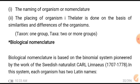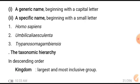Each organism has two Latin names, a generic name and a specific name. He said that a living organism has to have a scientific name with two names: the first stands for the generic name and the second for the specific name, where the generic name begins with a capital letter, whereas the specific name begins with a small letter. These are examples: Homo sapiens. Homo is the generic name. Sapiens is the specific name.